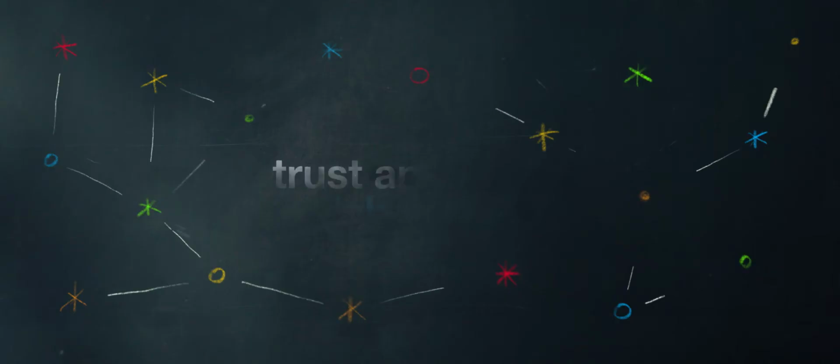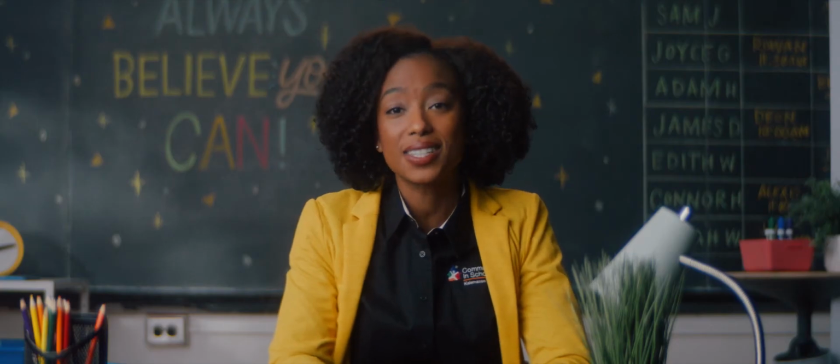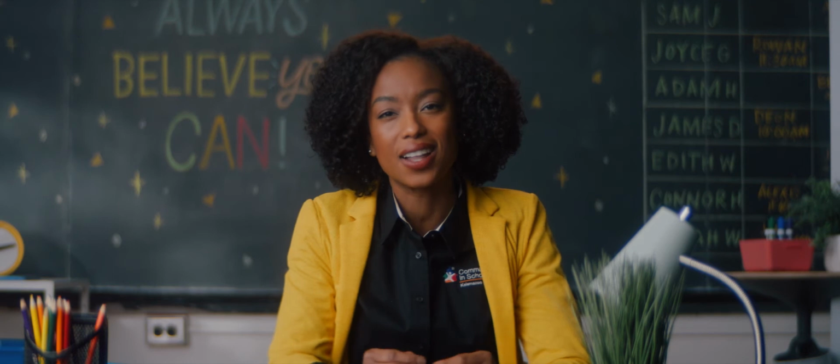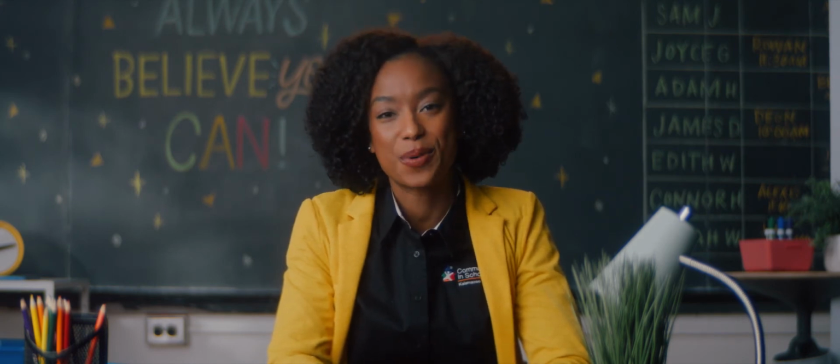CIS affiliates work independently but form a network of trust and collaboration. Because we are all working hard to implement the CIS model in our schools, we are continuously learning from each other and growing our knowledge and expertise when it comes to surrounding our students with a community of support.